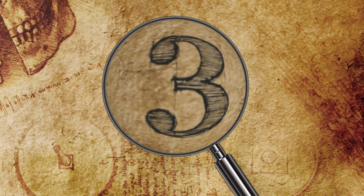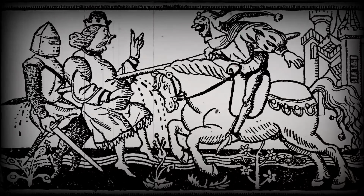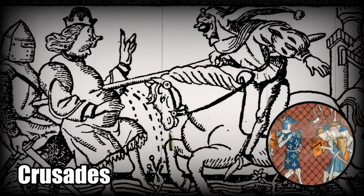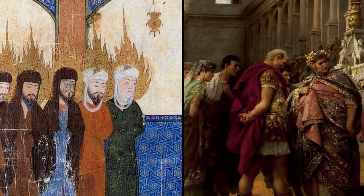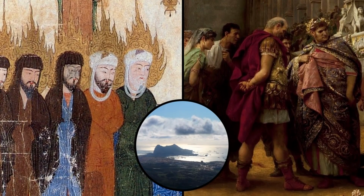Number 3. Muslim influence in Spain. The early Middle Ages were marked by a series of tumultuous religious conflicts known as the Crusades. I'm sure you've heard of that already. During that period, the Iberian Peninsula served as a frontier between warring Muslims and Christians.